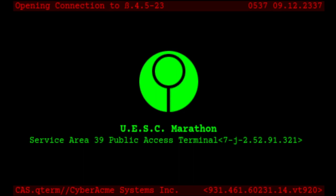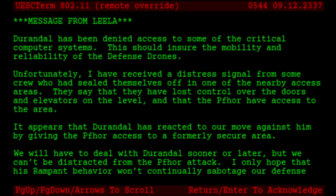Service Area 39, Public Access Terminal. Message from Leela. Durandal has denied access to some of the critical computer systems. This should ensure the mobility and reliability of the defense drones. Unfortunately, I have received a distress signal from some crew who had sealed themselves off in one of the nearby access areas. They say that they have lost control over the doors and elevators on the level, and that the four have access to this area.